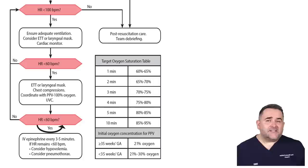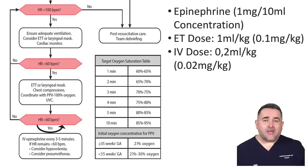If the heart rate remains below 60, despite at least 30 seconds of effective PPV, immediately turn the FiO2 to 100% and start chest compressions and review after 60 seconds. After 30 seconds of PPV, another 60 seconds of chest compression, and the heart rate remains below 60, consider epinephrine.